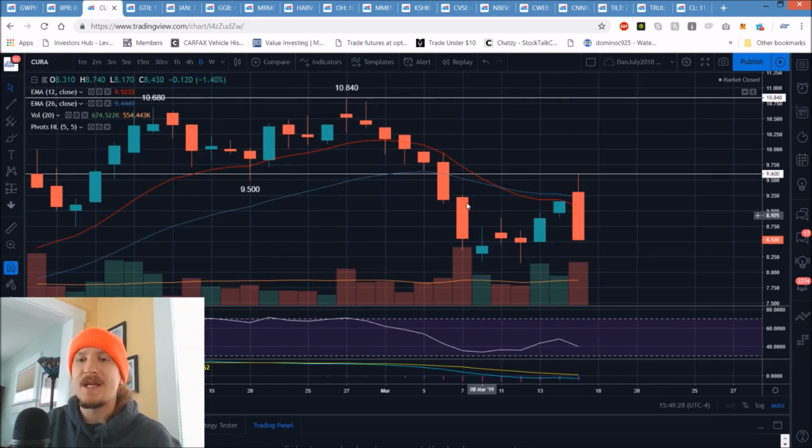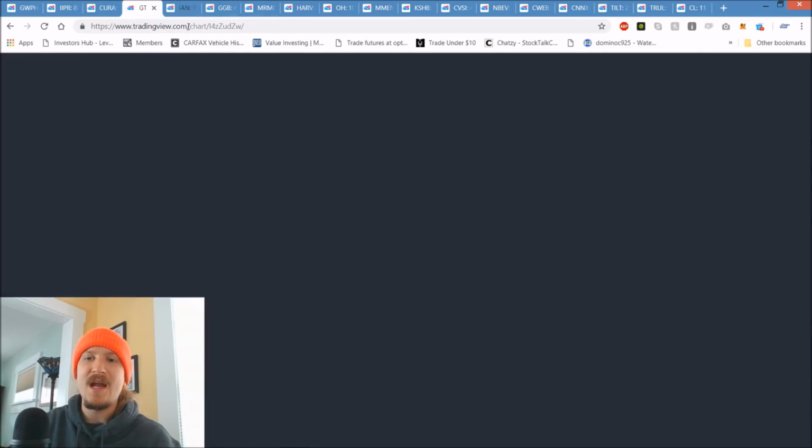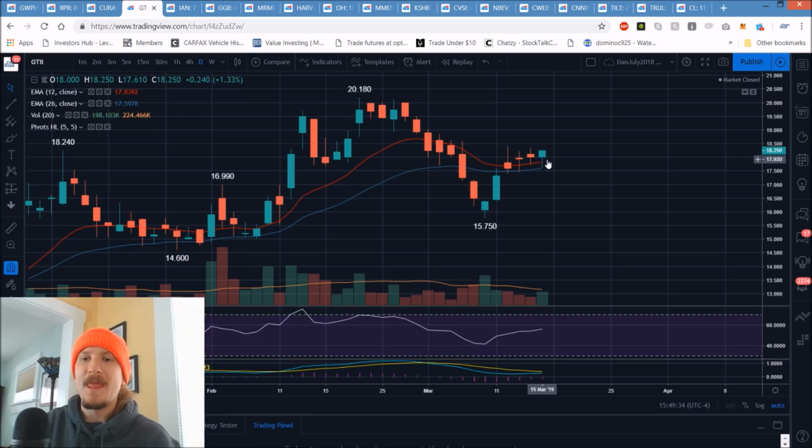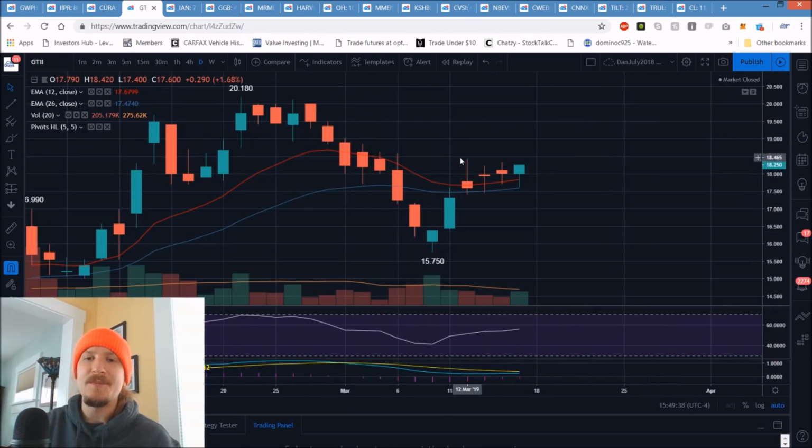And obviously we have a lot of names to compare them with, but just the size of the bounce and then what happened on Friday, it's a completely different story. So we see the sizable bounce. We topped out at 1842. We traded sideways for a couple days.